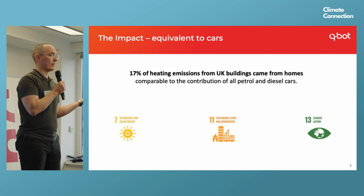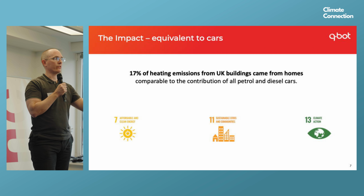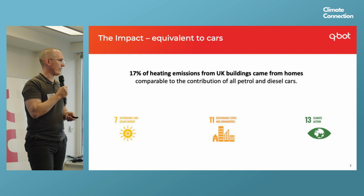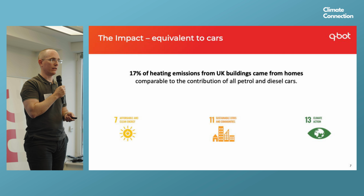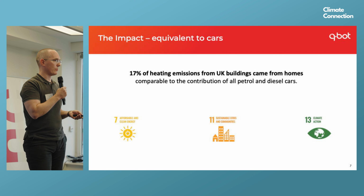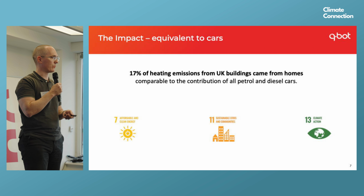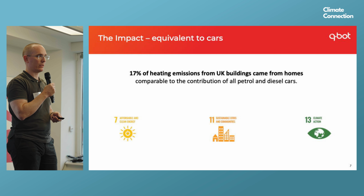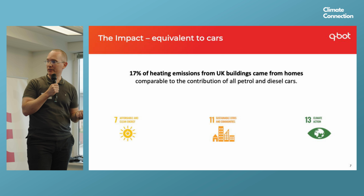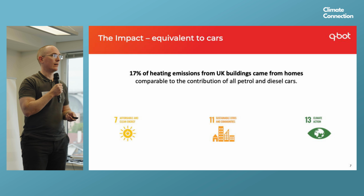Second point, and we're here at Climate Connection, we care about climate. Something like 17% of all the heating, when you count industrial heating, every other kind of heating, about 17% of that comes from our homes. And that emissions output is roughly equivalent to all the cars and petrol and diesel on the UK roads. So I don't think any of us doubt that we need to decarbonise our transport. That's a topic that most of us are thinking about. However we travel, public transport, whether we travel through the network, we cycle, we use electric vehicles where we need to. But this is just as big a problem. And so to those SDGs, we're talking about affordable clean energy. We're talking about sustainable cities again and climate action.